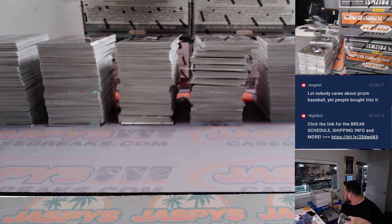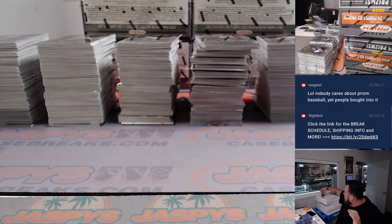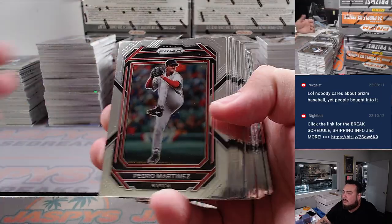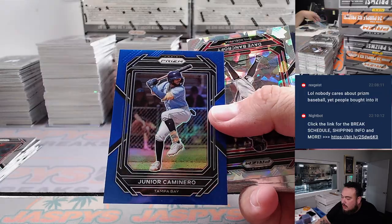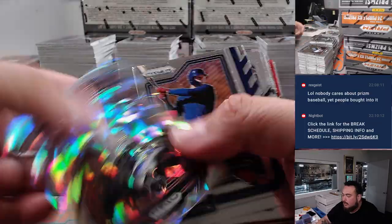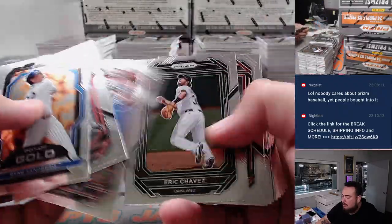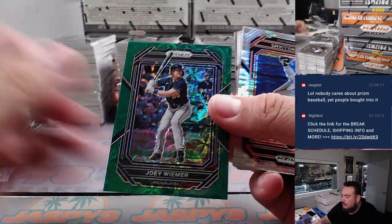Alright, there's the first one. Alright, next one. Junior Caminero, good prospect there for the Tampa Bay Rays, out of 149. Harry Walker. We got green. Weimer, out of 75, for Milwaukee.